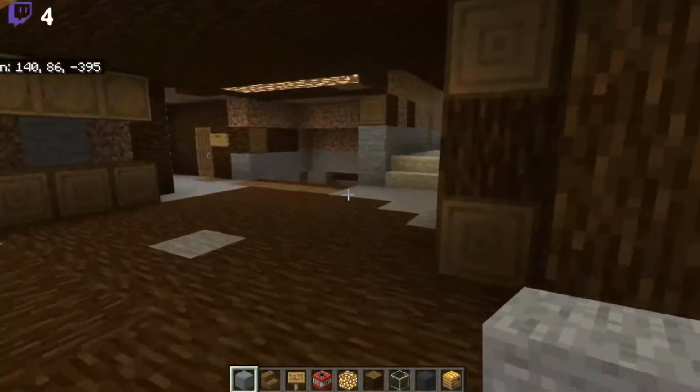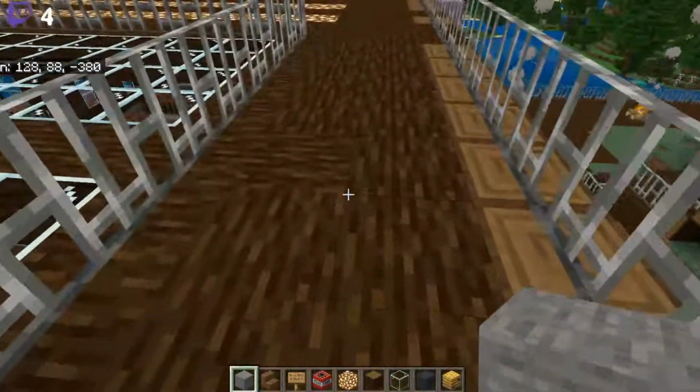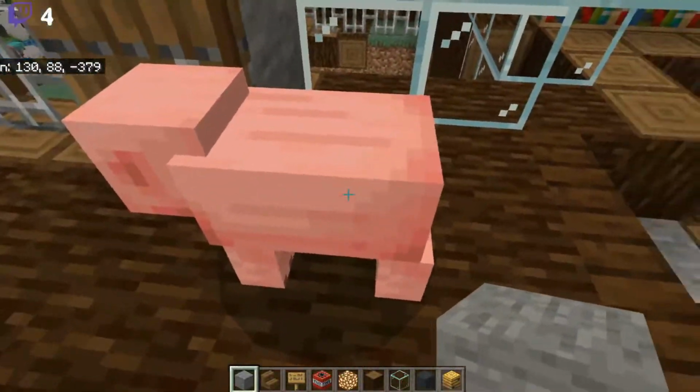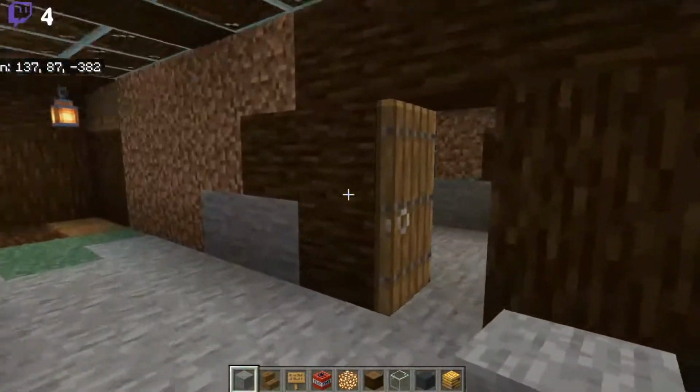See, there appears to be a pig in my office. Shoo. Get out of here. Get out of here, pig. Don't look at me like that. Alright, fine. You can have this office.